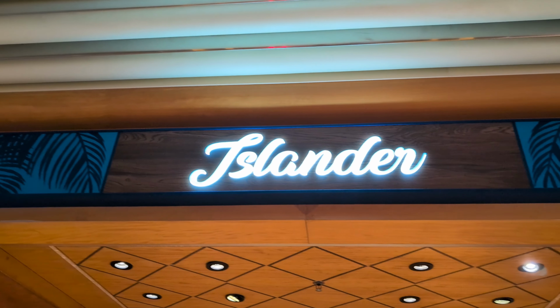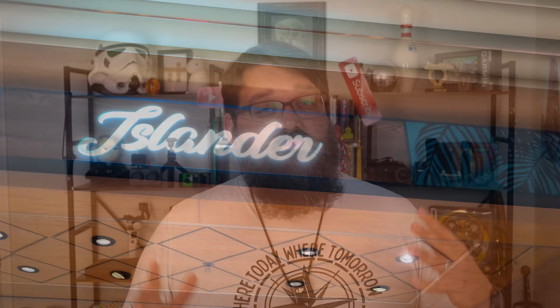at the Islander main dining room. Now, this brunch really was a standout success for me. This was part of our dining package, but you can technically do this a la carte on its own, $20 per person. Honestly, it was worth it. The mimosas were strong and fine, but really the food was the star of the show.